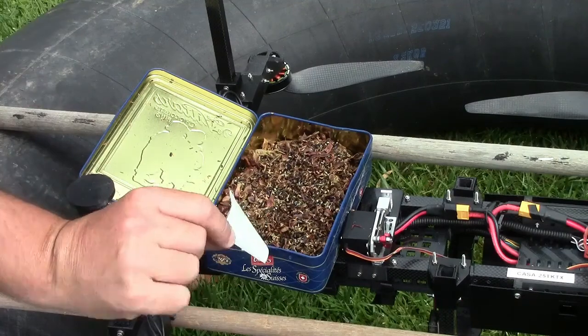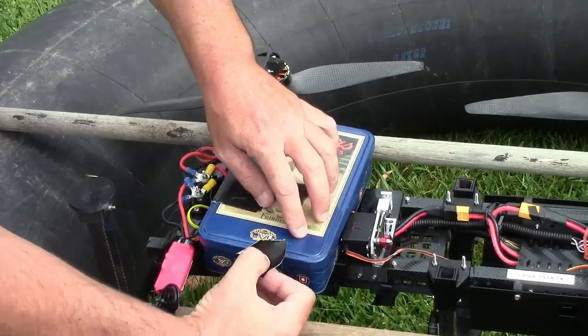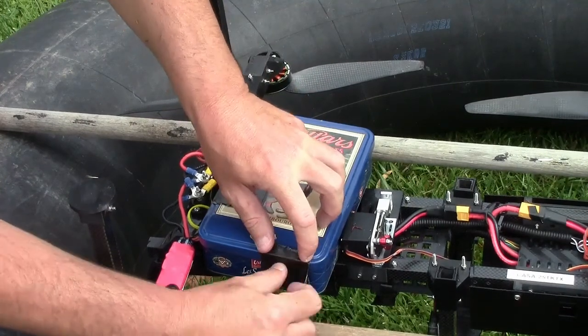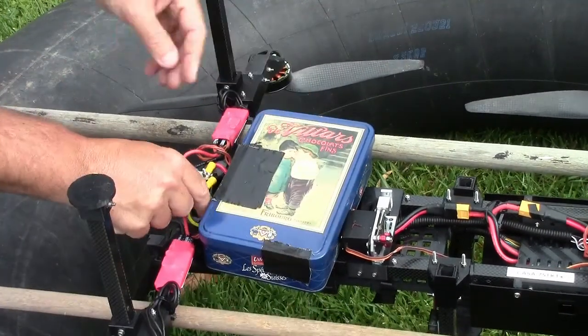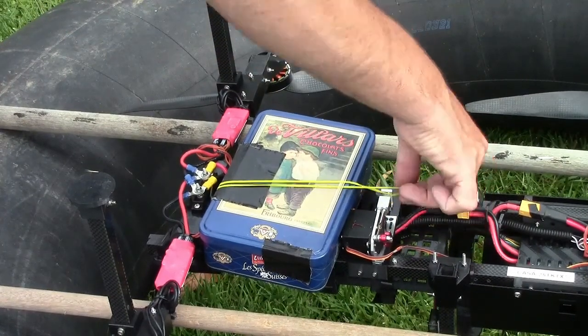I'm just using a little bit of remove before flight tape just to keep the box closed up until I can put the drone in its right orientation and secure the servo pin.